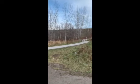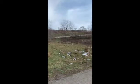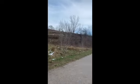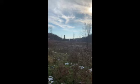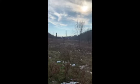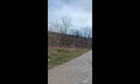So as you can see, we've gotten to the bottom of that big switchback climb. And you can see we've gotten quite far away from the buildings of the quarry, but we're still inside the quarry. We're going up there. Are we? We're gonna try. You go up there. Up that way.